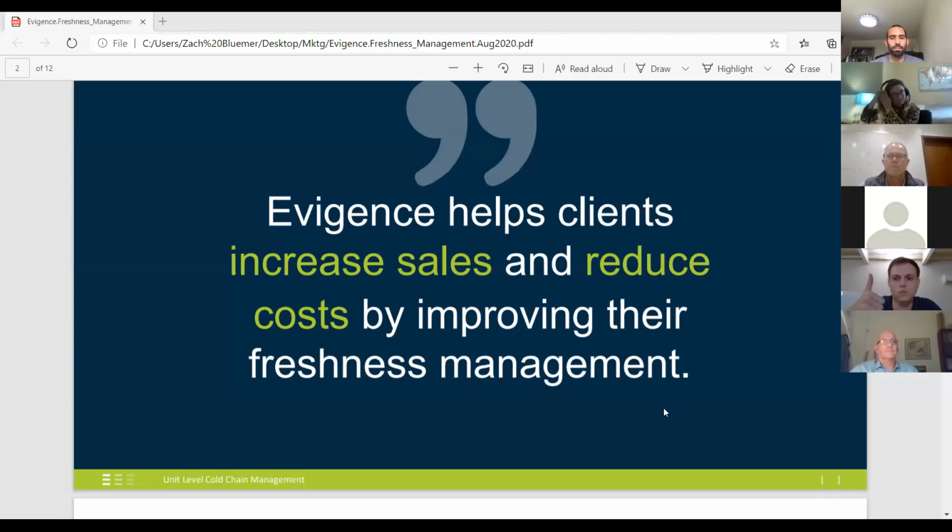Yes. Awesome. So one of the programs we've been developing with Evigence are freshness management programs, and that's what I wanted to get into today. The main focus of that is helping clients increase sales and reduce costs by improving their freshness management. And a large portion of that is helping to reduce food waste via the sensors that Evigence makes.